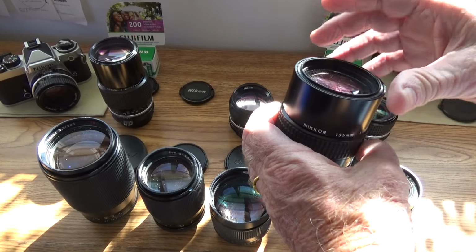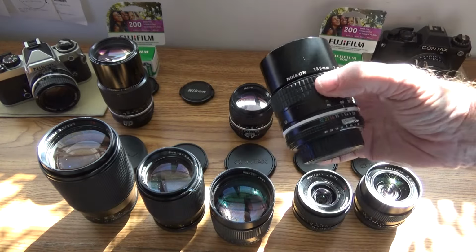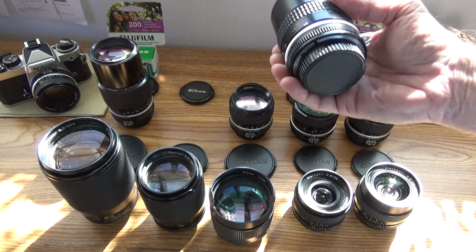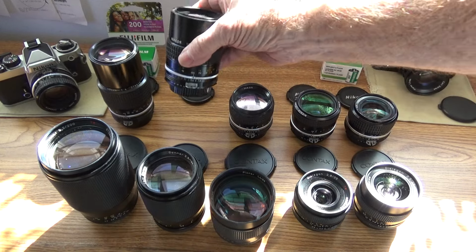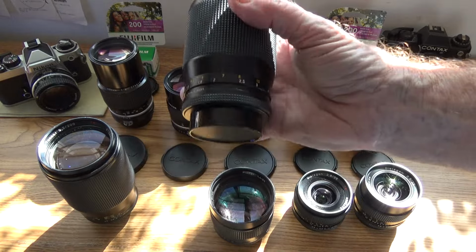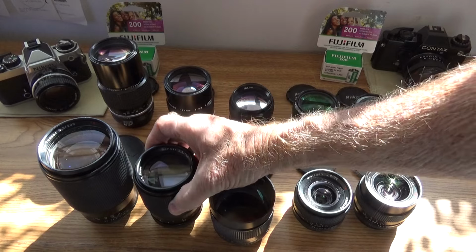The only problem is if you go to pick this up from here, sometimes it'll slip down like that, but that's not a big thing. When the cap's on, it's not going to do that. So this is the Nikkor that's going against the Zeiss. Yeah, the Zeiss is a little bit heavier, a little bit more solid feeling.